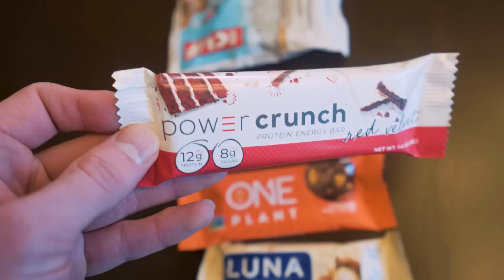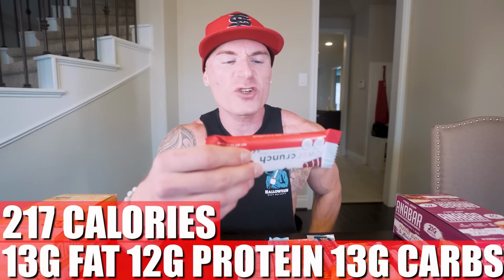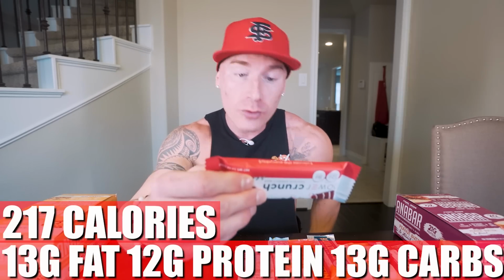Couldn't believe how many of you guys suggested the Power Crunch bar, man. Apparently these are a big hit, huge hit. Let me see, 215 calories, what did I get when I broke it down? 217 calories, so they're accurate on the label. Macros, 13 fat, 13 carb, 12 protein.